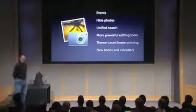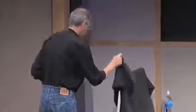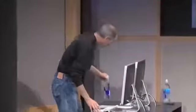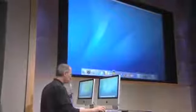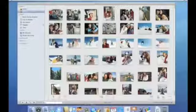So new books and calendars in iPhoto, and I really need to show you this for you to understand the full power of it. So I'd love to give you a demo right now. I happen to have new iMacs here, and so I'm going to use those to demo iPhoto 08. And I'm going to go into iPhoto right here. And I've got roughly 5,000 photos in this library.